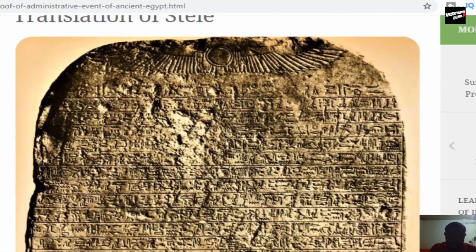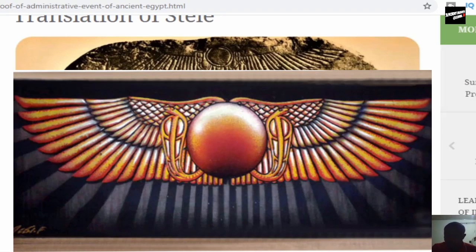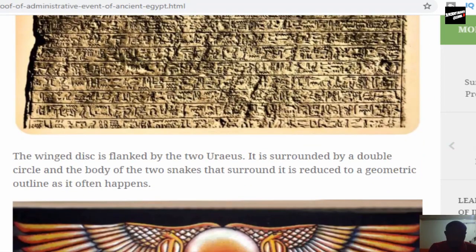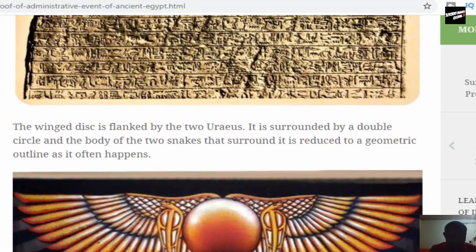This is the stele. This is the judicial stele. Now look at this section. This is the wing disc. That is the wing disc, and these are the inscriptions. Okay, let's come back to this. The wing disc is flanked by the two ureas. It is surrounded by a double circle, and the body of the two snakes that surround it is reduced to a geometric outline, as it often happens.